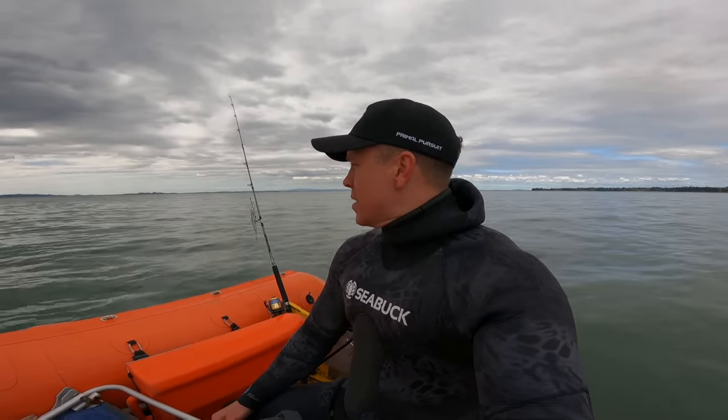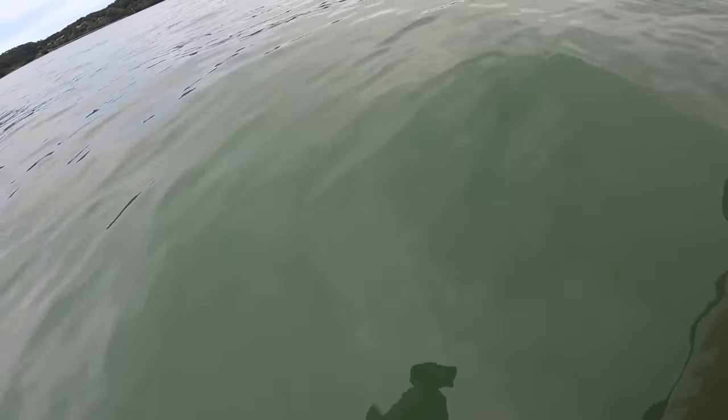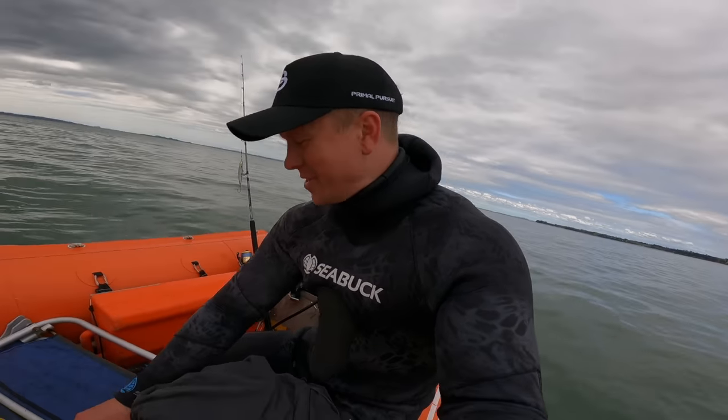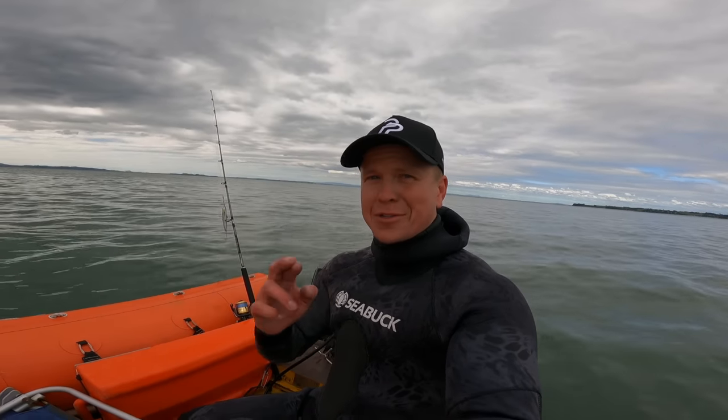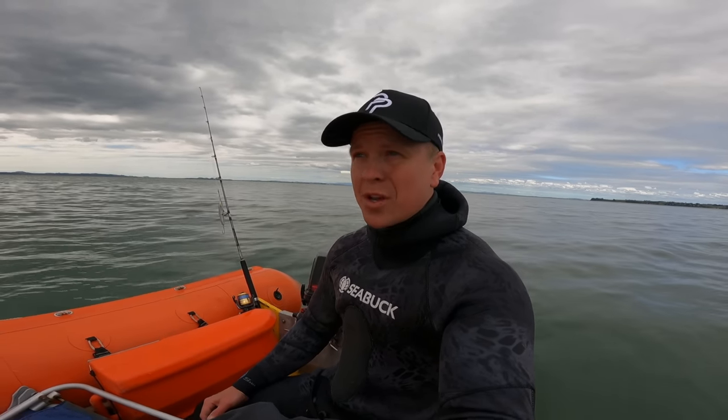So it's pretty cool. So yeah, the water is that green. I don't know if you can see that. Probably about 20 centimeters of this. It is bad, but sometimes it can clear up just on the bottom. So fingers crossed we have half a meter of this, and I should be able to find some scallops, hopefully. So I'm gonna try a new spot today to start off with.